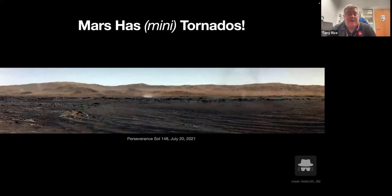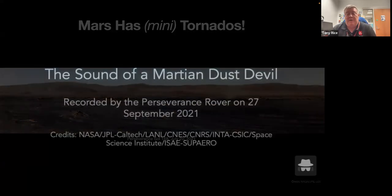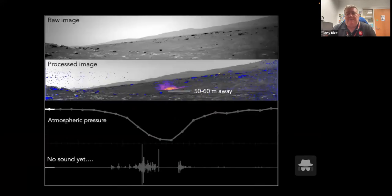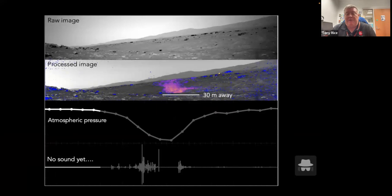These were taken by one of Perseverance's mini cameras. And what you're seeing are dust devils. Some people call them whirlwinds. There's a number of different names for them, but they're basically tiny little tornadoes that we see on Mars. Let me show you a couple more. Actually, the one I'm going to show you now, if you've got your audio on, you might want to turn it up a little bit because you're about to hear the sound of one of those dust devils.